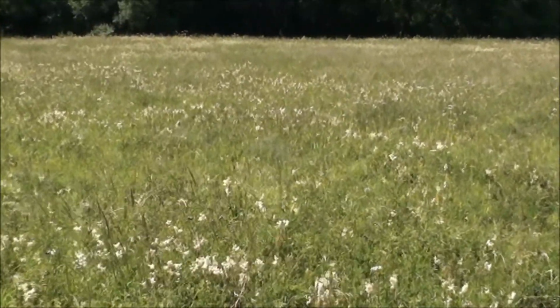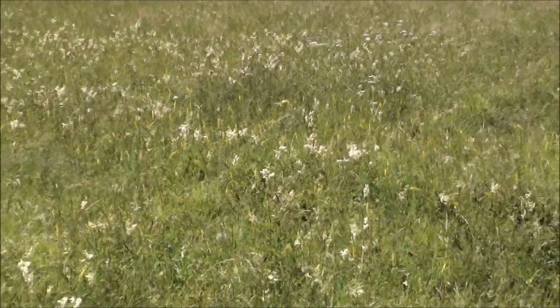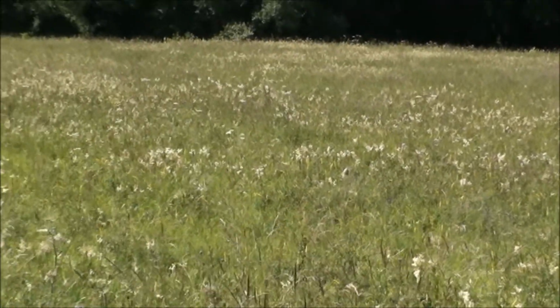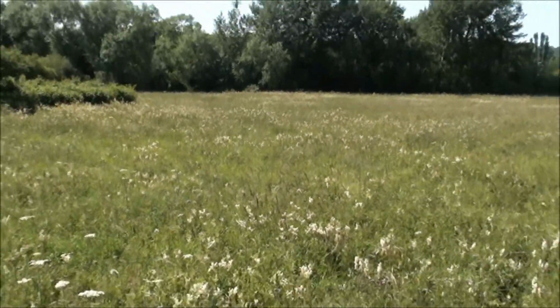I'm not sure what they are, but a lot more wild and untamed, not as productive for animals, but absolutely beautiful. Anyway, we're going to mow this for hay this year for the first time, just to try and keep off the brambles and stuff. We're going to have a closer look at the plants in a minute.